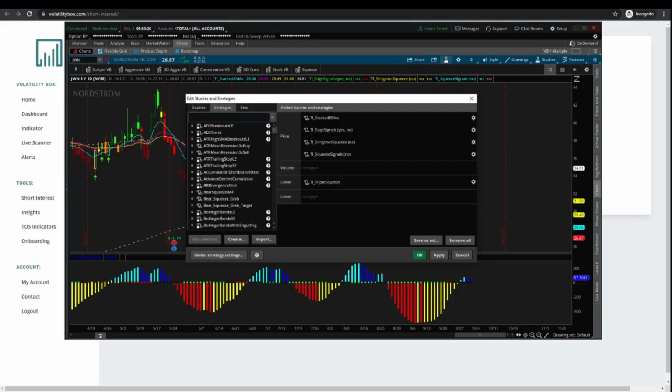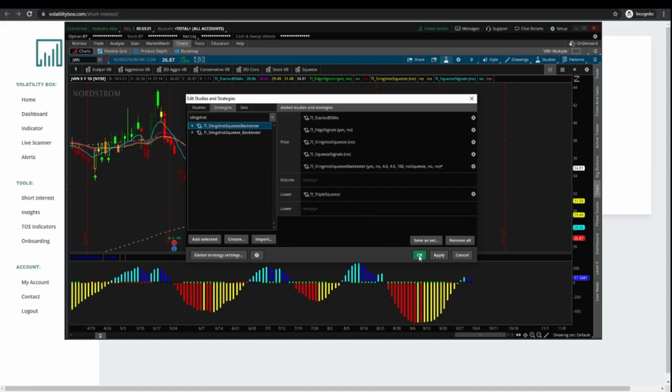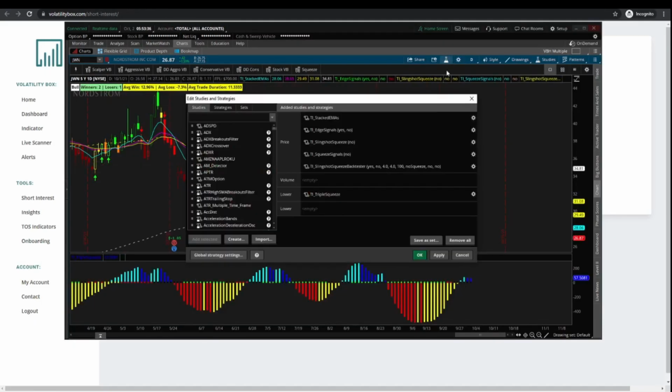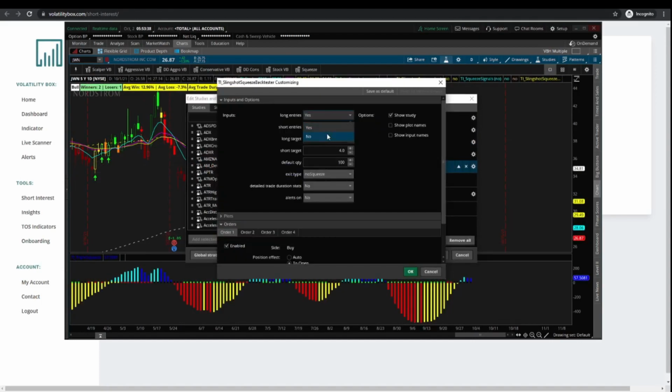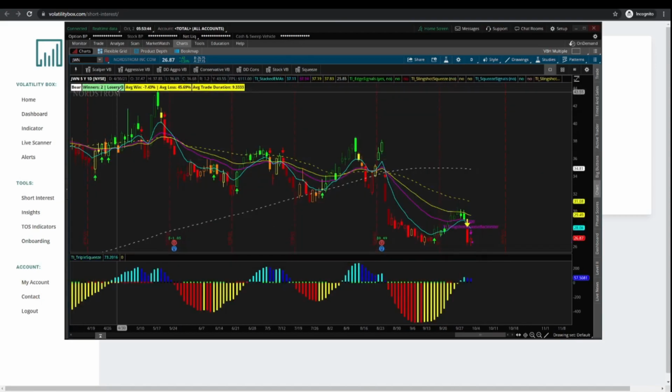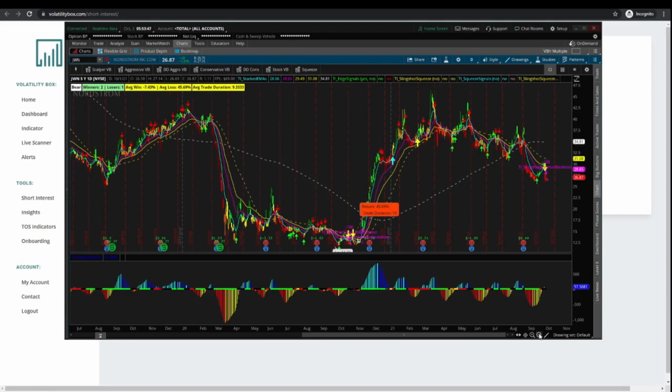So I'll load right back in that slingshot squeeze backtester. And again, for all Volatility Box members, you can download this for free off of the Squeeze course page. But now we've loaded in the backtester. Let's switch this from long entries to short entries only. Click apply. There we'll see two winners, one loser, and this is over the past 5 years.